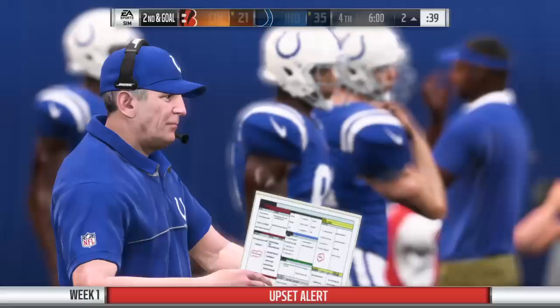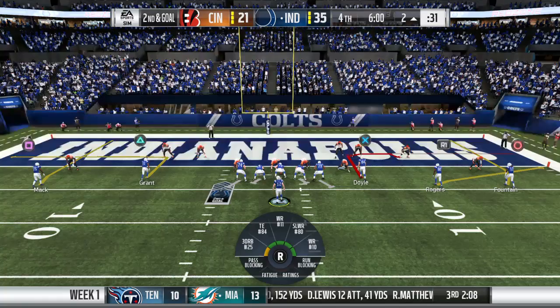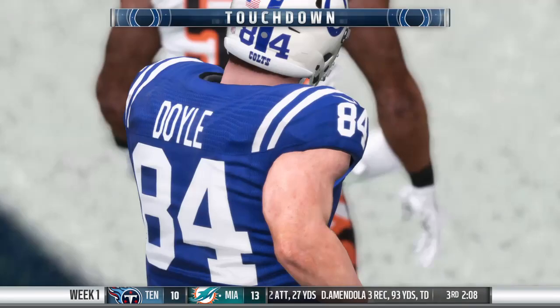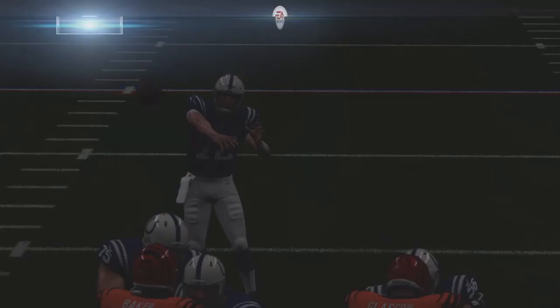Back now here on EA Sports, it's the Colts. They've got control of the football. They also have the lead as we start the fourth. Second and goal, and they will try again from the 2-yard line. They come out five wide, three of them to the right side. Luck. And he's going to find Doyle in the end zone for a Colts score. Jack Doyle, already his second touchdown here in this opening weekend. And the Colts add on to their lead.